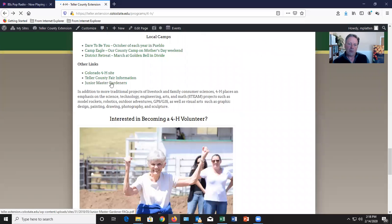And then Junior Master Gardeners, which is another youth program that we have here in the county to help teach youth how to do some gardening.